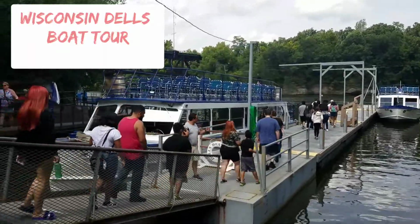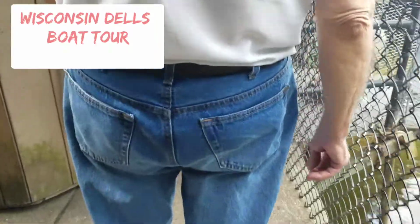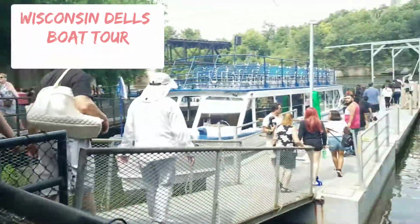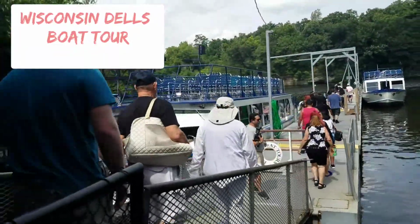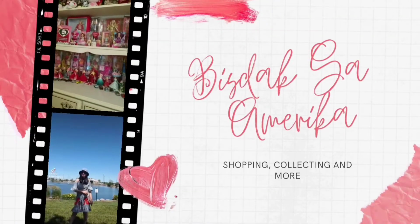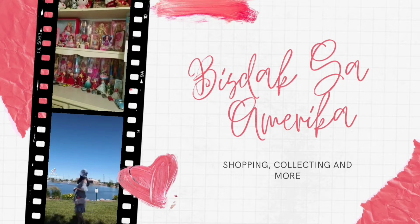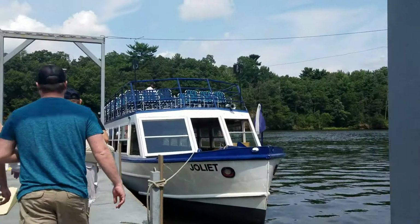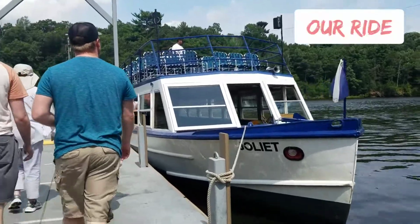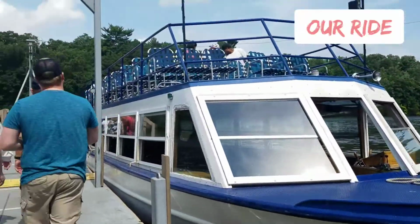This is the second part of our boat tour here in Wisconsin Dells. We're gonna ride another boat. This one is a bigger one than the last one. Gonna ride in this one.